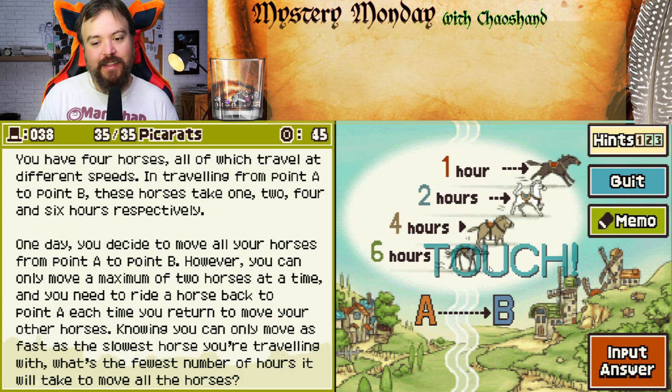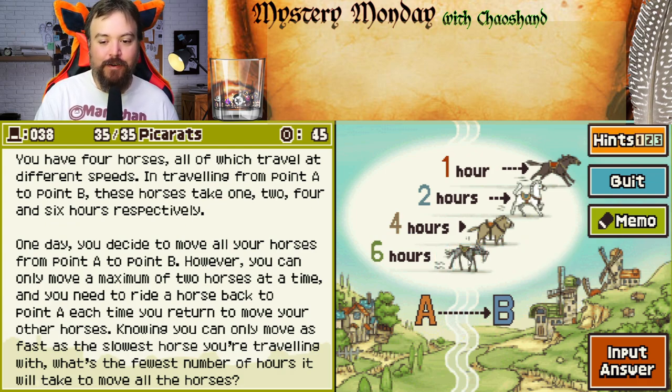Look at that. I like how the 4-hour horse is a tubby horse, and the 6-hour horse is the most emaciated looking thing I've seen in my life. It's actually kind of sad. Those poor horses. What did they ever do to deserve that? I can't talk, I'm sorry. Okay.